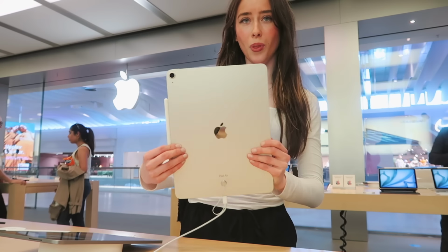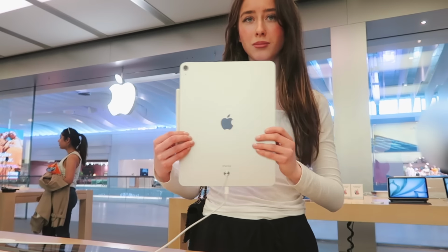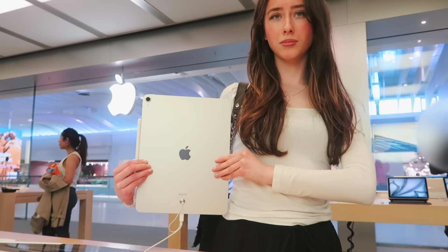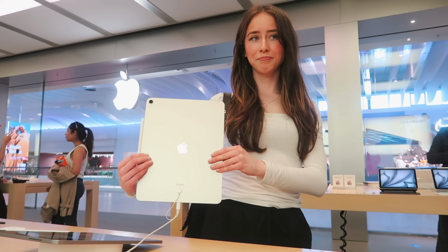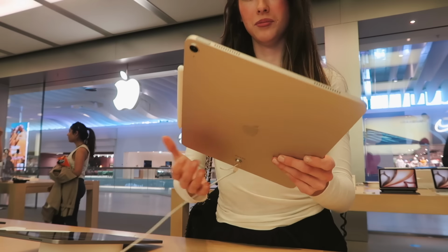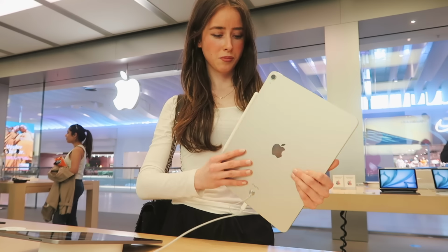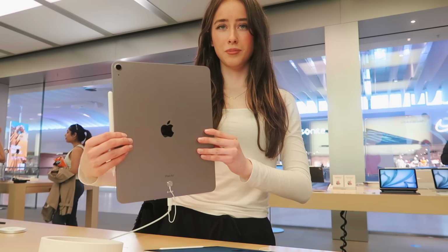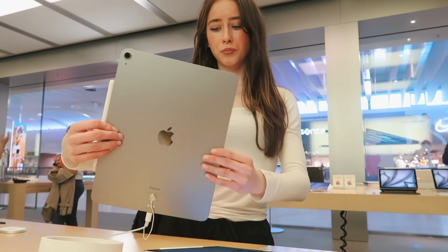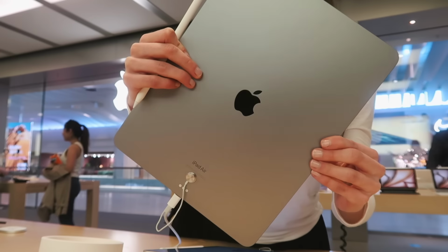So then this is the Starlight iPad, and honestly it kind of looks silver. Also, look how big it is. This is the iPad Air 13-inch, and it is the same size as my upper body. It is so big, but a really nice color. And then this is the space gray. This color was also lighter than I expected. It is a very light gray, but a very pretty color, definitely more classy, neutral.